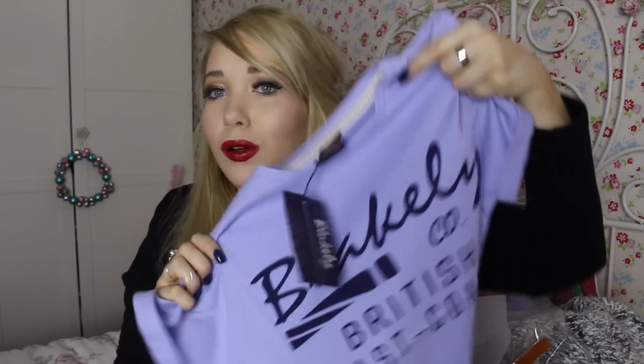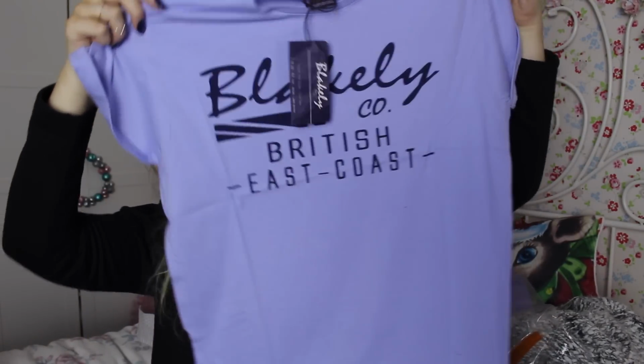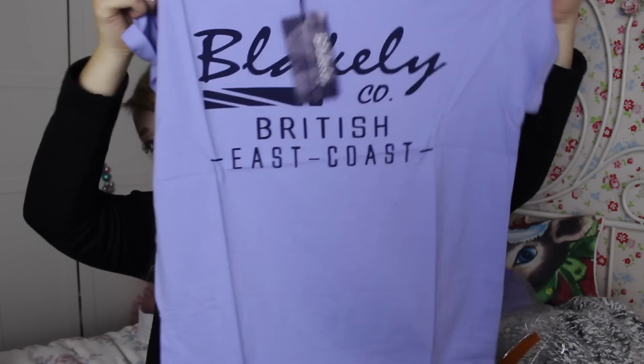Candy cane. It's just totally essential at Christmas time. This is by Blakely Co. Blakely Clothing. Big lilac. Awesome. Love lilac. Big lilac t-shirt, which will be cool to wear again with some jeans on my chilling days. Yeah, really, really like that. I like the turned up sleeves as well. That's really cute. Thank you for that.